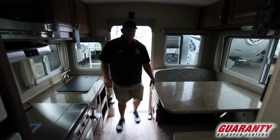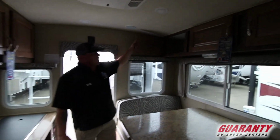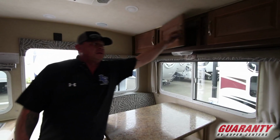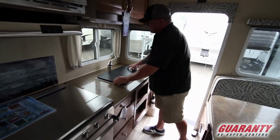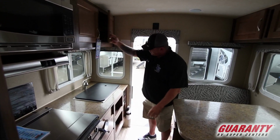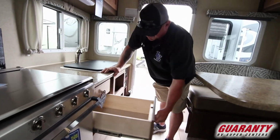Right here you have your side-by-side dinette that actually folds down to a bed. Got storage above the dinette. In the galley here you have a nice deep stainless steel sink, a little residential faucet, cupboards above, and then you have 3 full extending drawers.